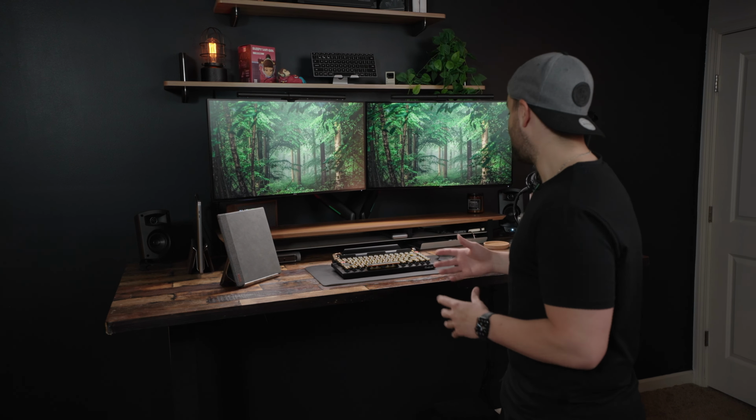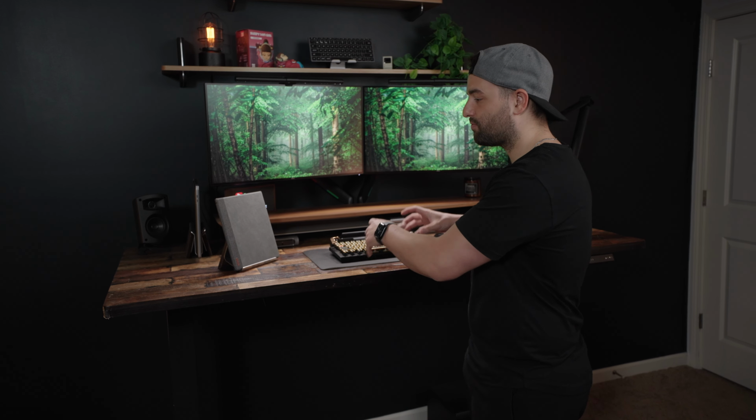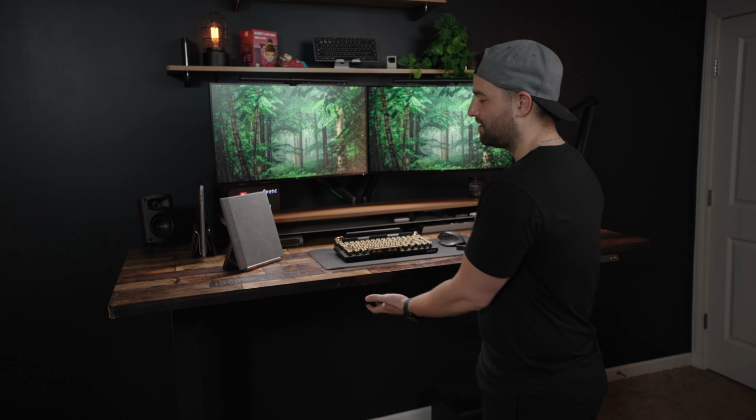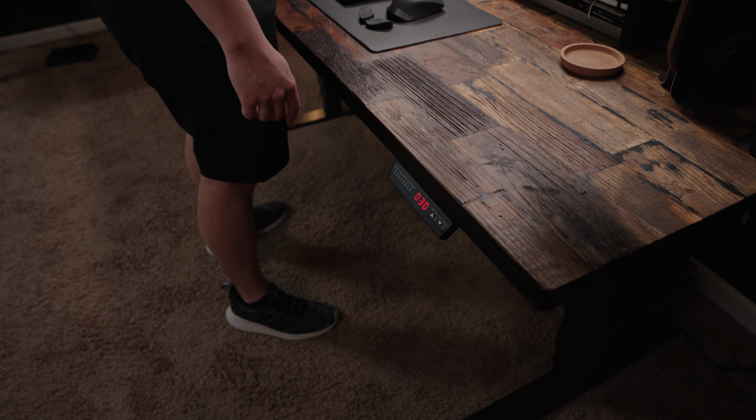But I really do love the desk. It's a great look. It's great quality. The one thing I didn't expect was I thought this was going to be solid reclaimed wood, but it's actually wood underneath and then wood panels on top, which gives it this cool little look. And of course, because it is a standing desk, it's got a little control panel over here that allows you to move it up and down.